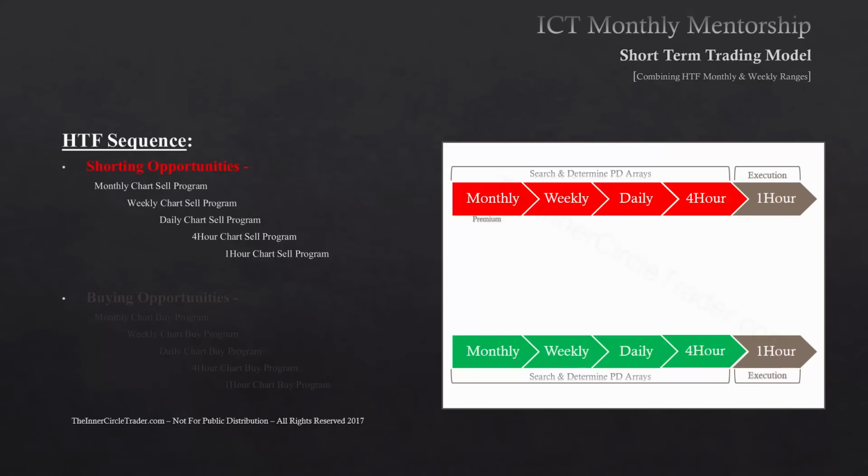Okay, higher time frame sequence. We've seen this slide before, but now we're making one more addition, and we're making some additional notes as well. When we're looking for shorting opportunities, we're moving from a monthly chart sell program. It means we're looking for the market to move away from a premium array, and we're moving down into the lower time frame, which would be the weekly chart, and we're looking for it to become a sell program as well.